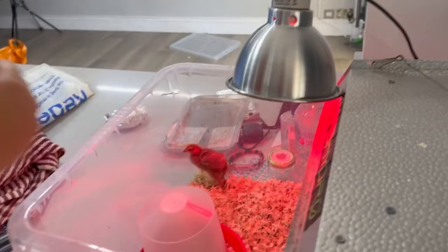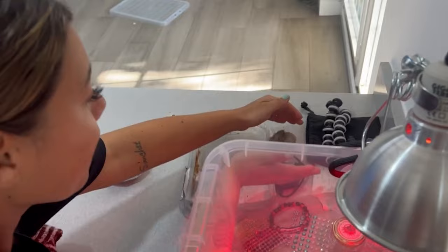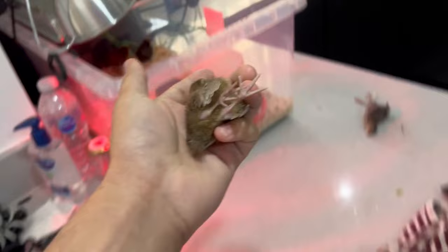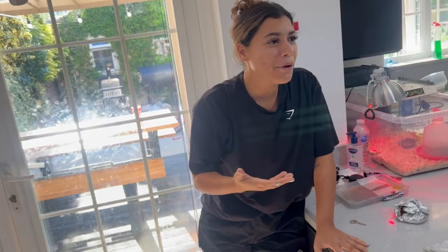You gotta hold them firmly now. Hold them firmly, Hazel. Firm, you have to hold them. Hazel, watch me. Watch me go. That is your fault, Hazel. You have to hold him properly. You have to hold him.